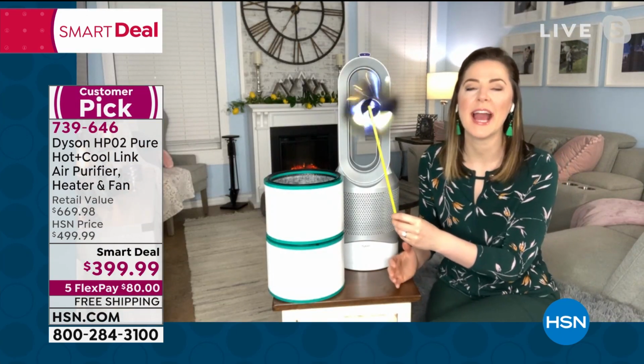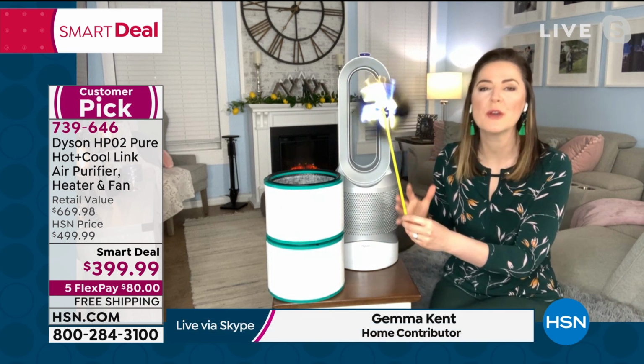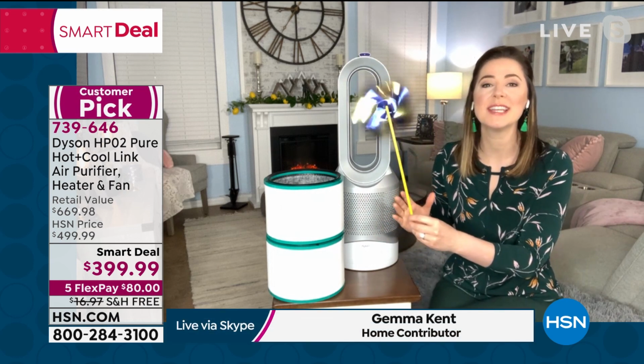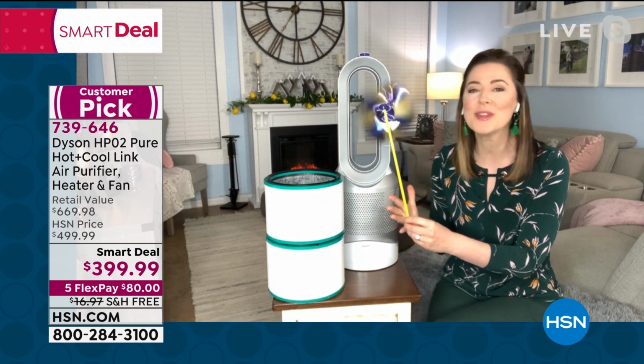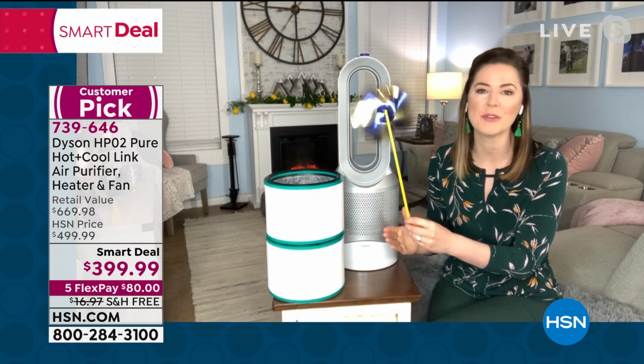You know, this is such a smart item to have in our home, not only for the heating and cooling, but the air purification. I mean, it really does do it all. Absolutely. I love machines that are compact, but also multifunctional. So this machine really combines 3 of our most beloved features. You've got the heating, the cooling fan, and always the purification.